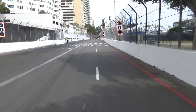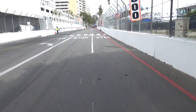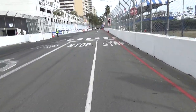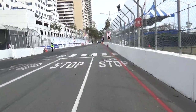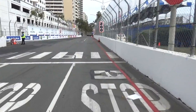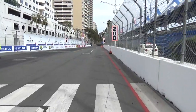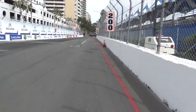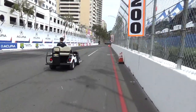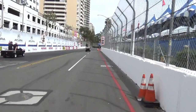Anyway, right up here is where Danny Sullivan and Al Unser Jr. had their tangle back in 1992, which stopped Unser Jr. from claiming 5 wins in a row here at Long Beach. That also gave the Galmer chassis its first ever win in an IndyCar competition. It also won the Indy 500 that year in 1992 with Unser Jr. I believe Sullivan and Unser Jr. won only 2 races combined that year in '92 with the Galmer.